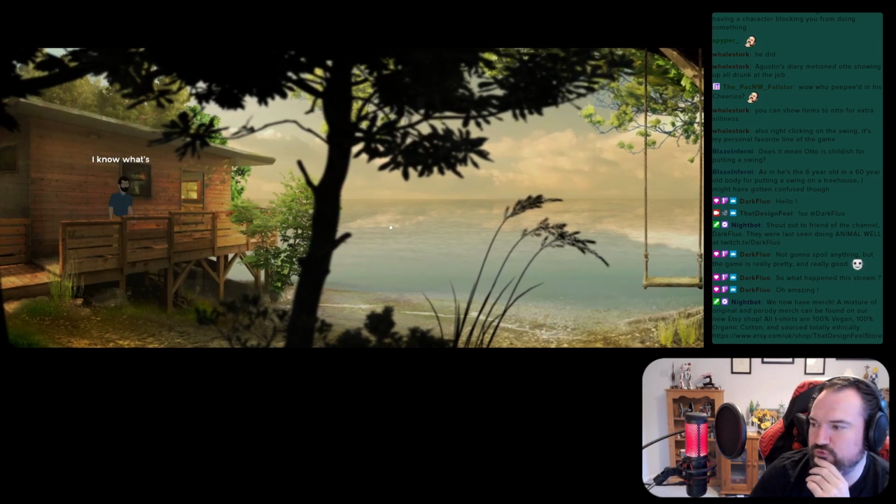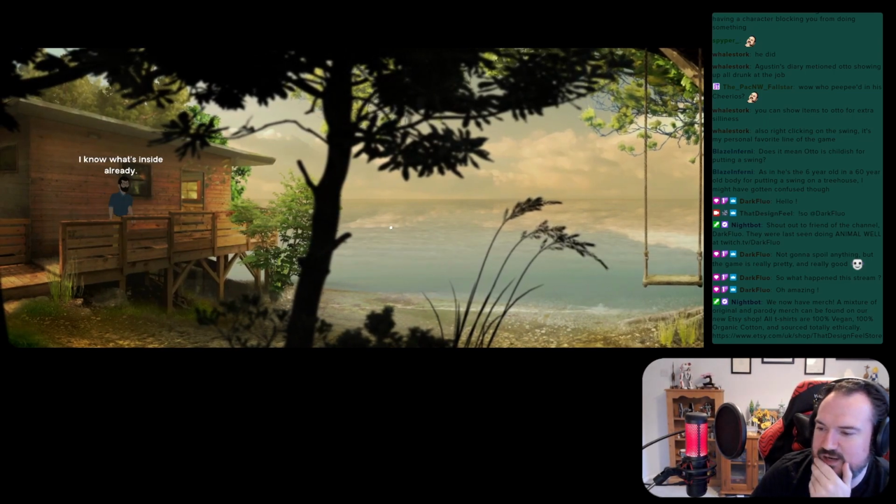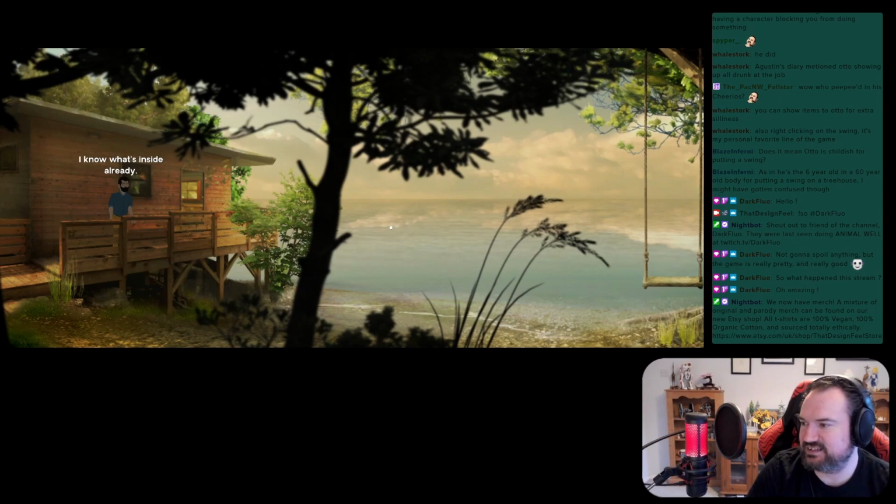I tell you what, Graham got really lucky that he found that abandoned shack before Otto found it. Because, yeah, I know what's inside already. Don't really want to look at it from outside. Too depressing.